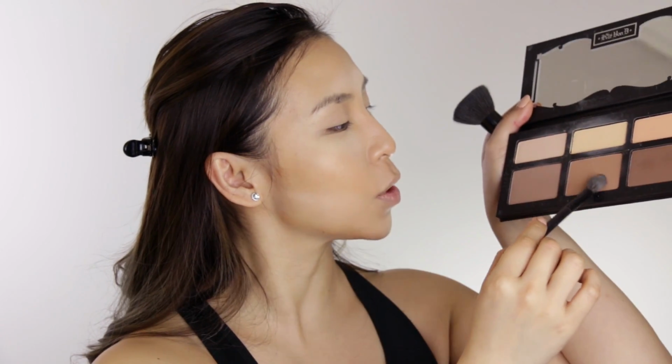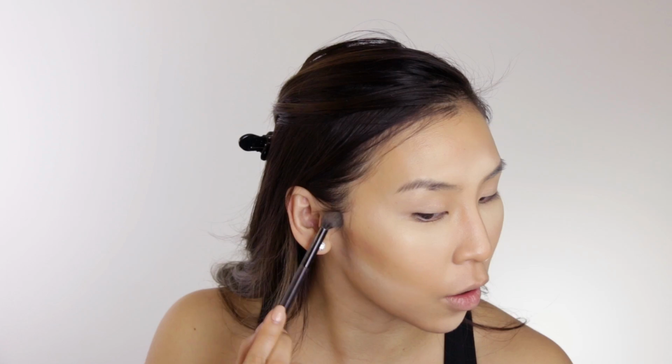So I'm going to let that sit on my skin for a bit, and now I'm just going to go in with the darker powder just to set the contoured areas. So I'm just going to grab this middle shade here and just run it along with the areas that I contoured.